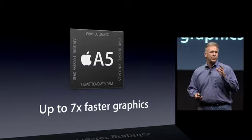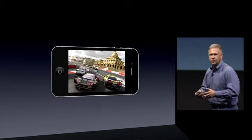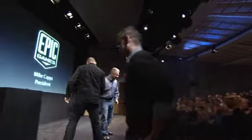But one area that we really see it scream is on games. What developers can do with gameplay on a phone will be remarkable. To show you just what that can be like, I'm really proud to invite up the president of Epic Games, Mike Capps, to show you something unbelievable. Mike? Thanks, Phil.